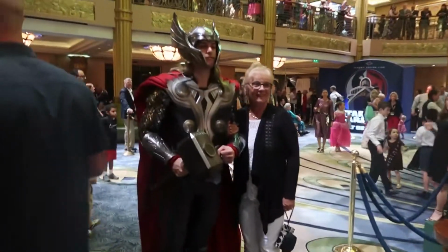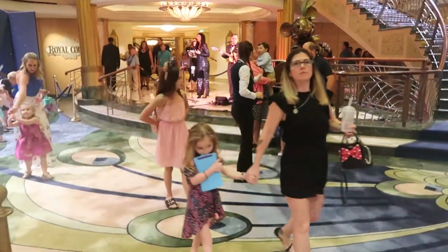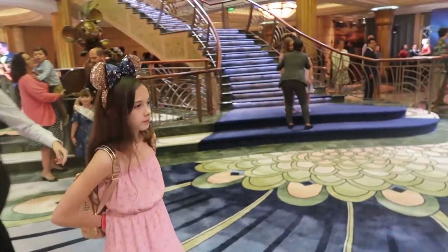Down at deck 3, there's Thor. Got some live music going, and there's a mini statue. Get your photo taken in front of, and the grand staircase.